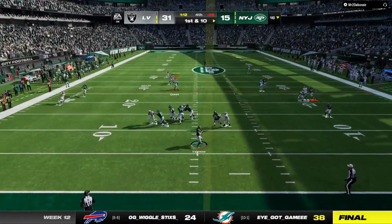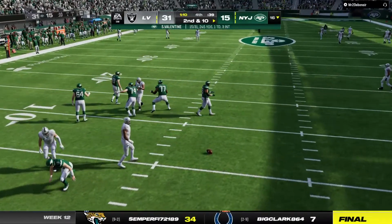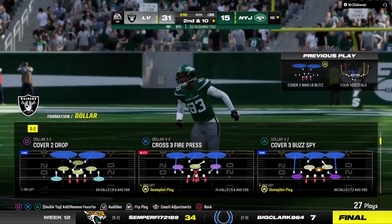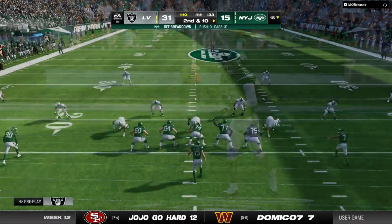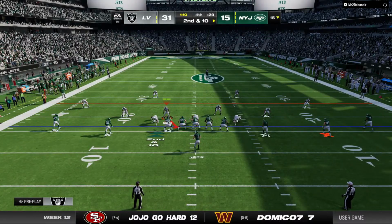Throwing to start the drive. Valentine. Oh, and that is incomplete. That was one they needed to connect on. They're down, but not quite out. So you have to figure, with under 2 minutes to play, they need to hit on something in very short order.